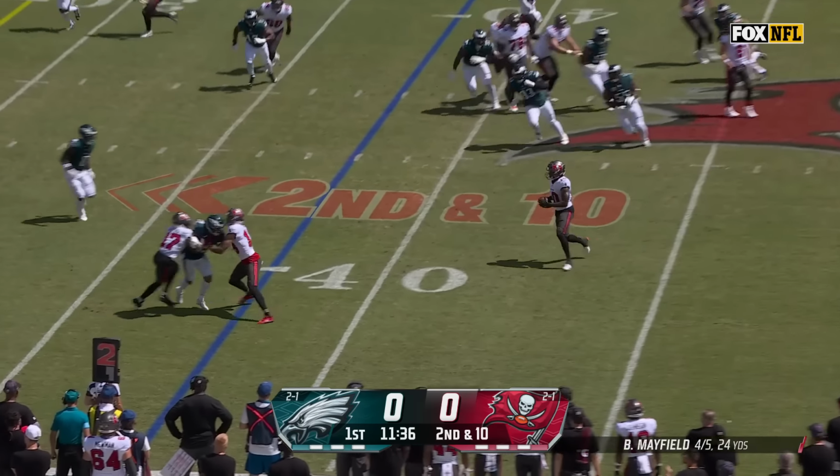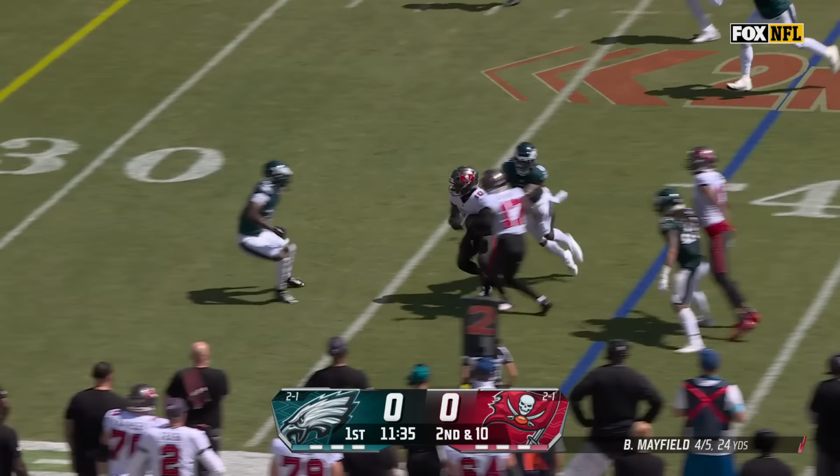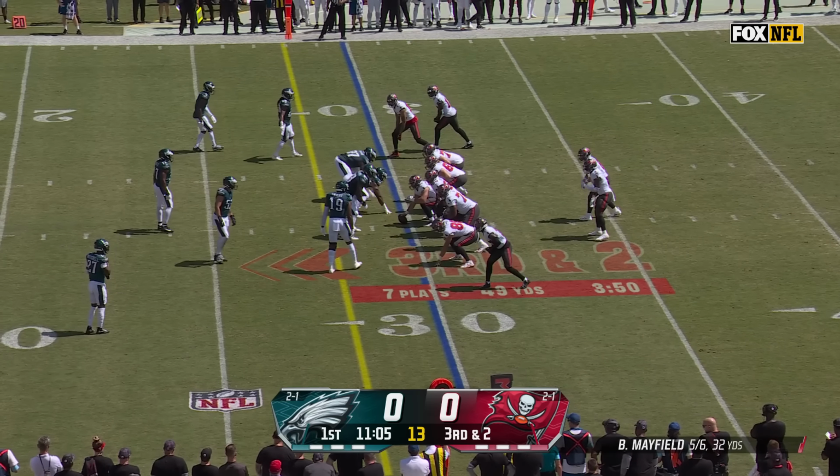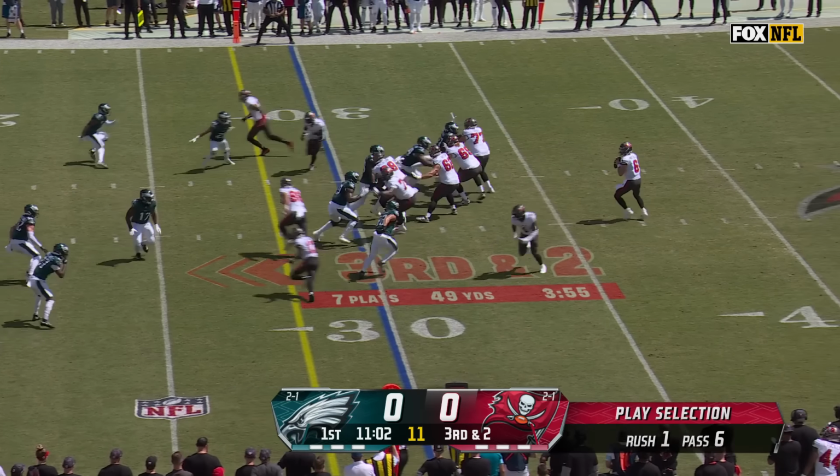Second down, try to get a quick throw to Palmer. Use that speed. Gets it blocked, shoulder down, and gonna be about a yard short of a first down. Trey Palmer kind of steered him there. Good play from Baker Mayfield. The D usually good. Third and two.